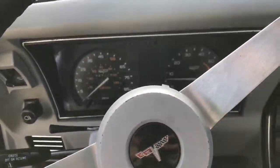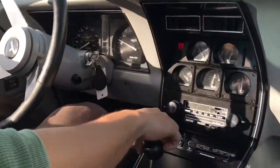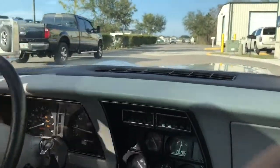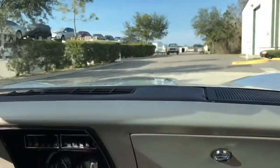So let's go ahead and see how she drives. Let's go ahead and crank it up. Car is cold. Look at that, man. It started like perfect. The only time it's been driven is when we moved it. It's a very solid drive. Power steering in it, it's great.